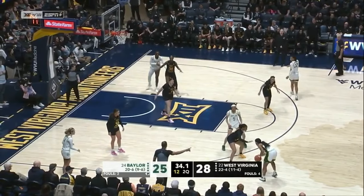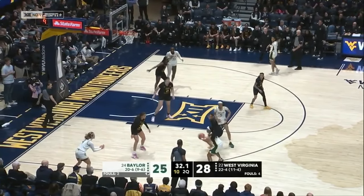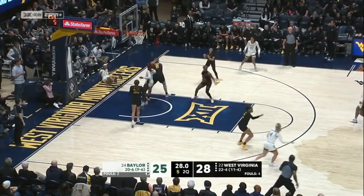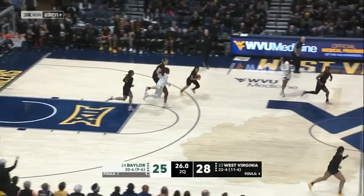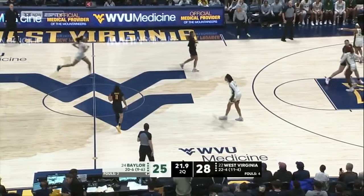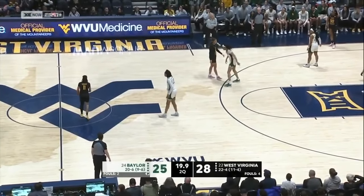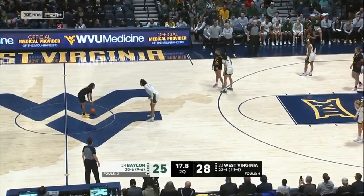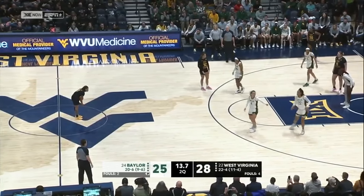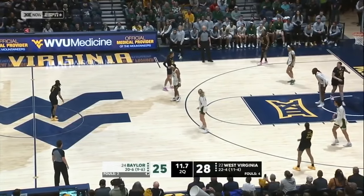Here's Sarah Andrews. Has a screen from Little Paige Bugs. Now in the corner to Van Gytenbeek. Good passing from Baylor to get it inside to Bugs, but she misses. Shot clock has gone dark. 20 seconds left. Mountaineers have a 3-point lead and a chance to build on it here before the break.